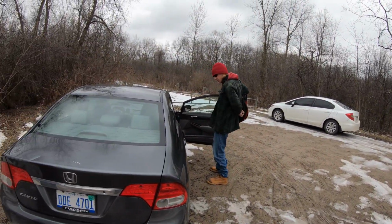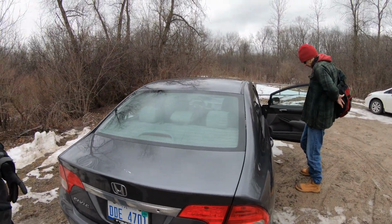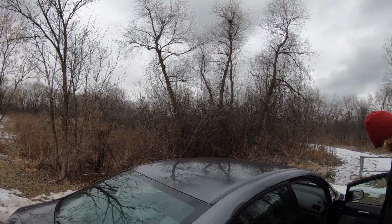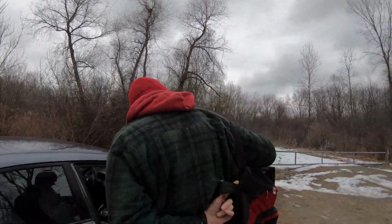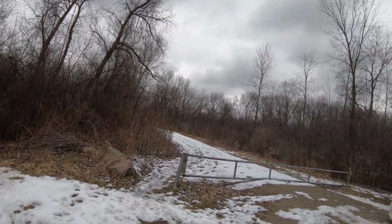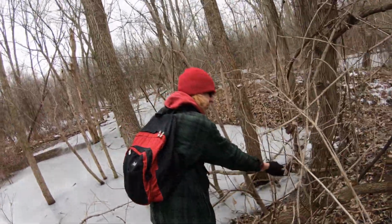All right, we're here with Chad and James up in Chad's spot, trying to look at some of the stuff he's found over the years and hopefully get some evidence. So stay tuned, guys. What are we looking at?